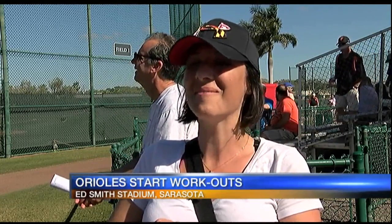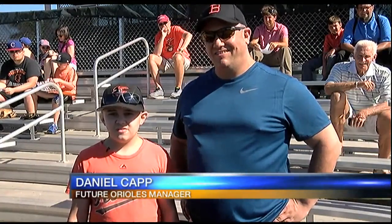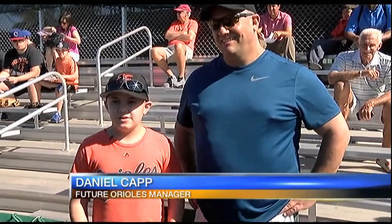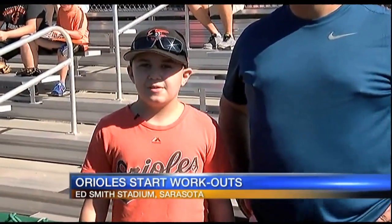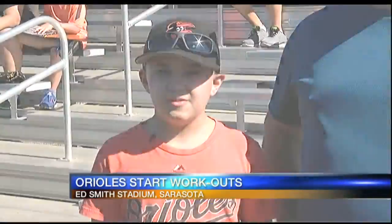"This is my first time out here at the Ed Smith Field, and I am really excited to see what they do down here, maybe meet a few players and get my husband some autographs. My favorite player is Manny Machado." "How come?" "Well, because he's a star third baseman, and he bats second in the lineup, and he's got a .300 batting average every year almost."